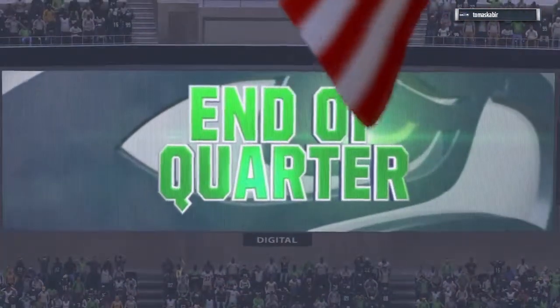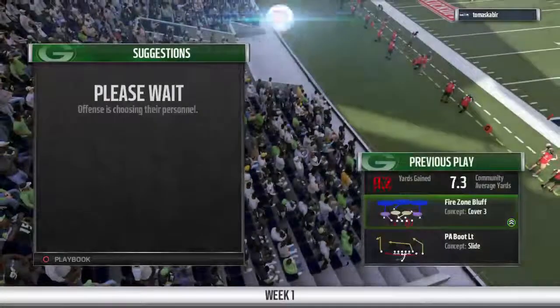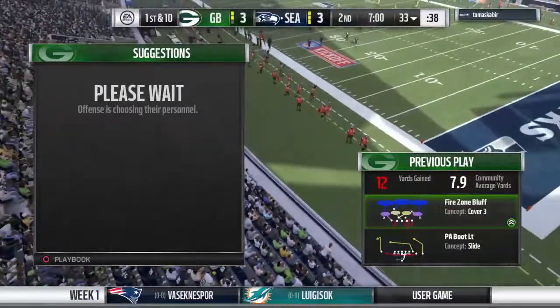Alongside my broadcast partner, Charles Davis, Brandon Gaudin hits the Seahawks with a football to begin quarter number 2, and they've got it here with a first down.